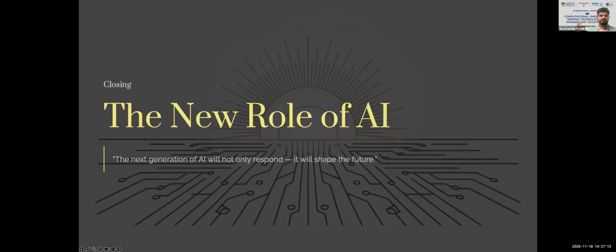Let me close with this thought: what does the new role of AI look like? We are moving into a world where AI will not just respond to our actions, it will anticipate them and shape them to support them. As engineers, researchers, or leaders, our responsibility is to build systems worthy of that influence. Systems that enhance human potential, not just replace it, systems that are transparent, fair, adaptive, and deeply intelligent.